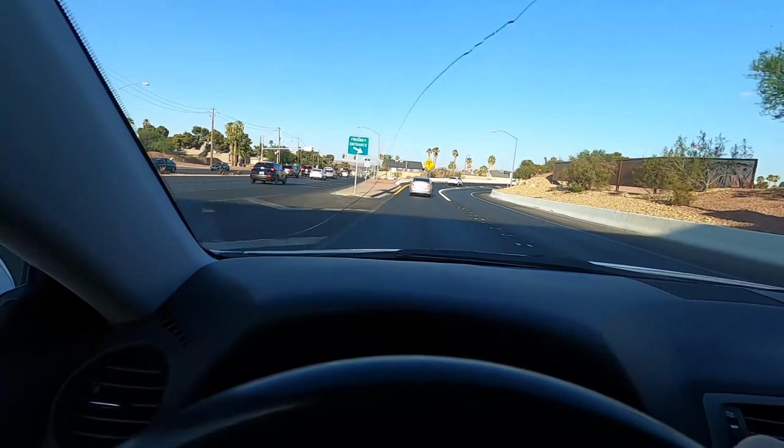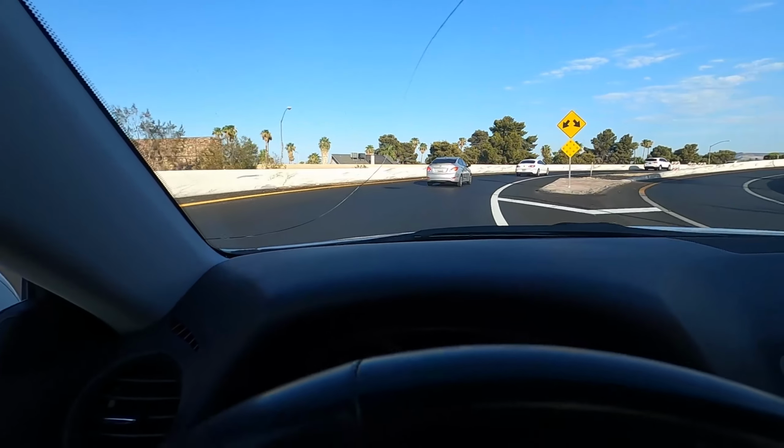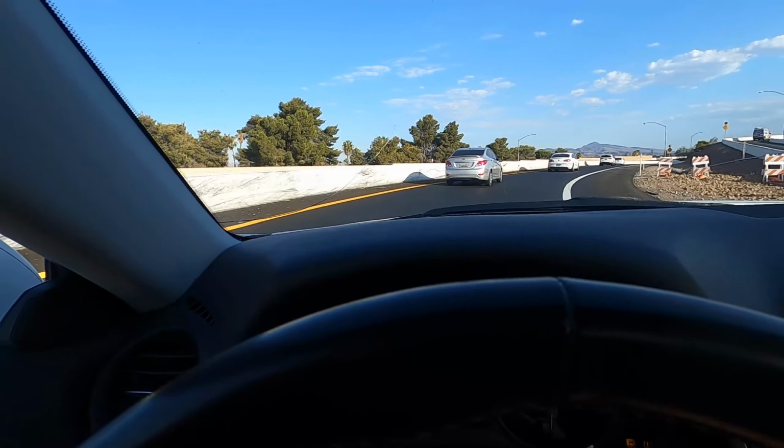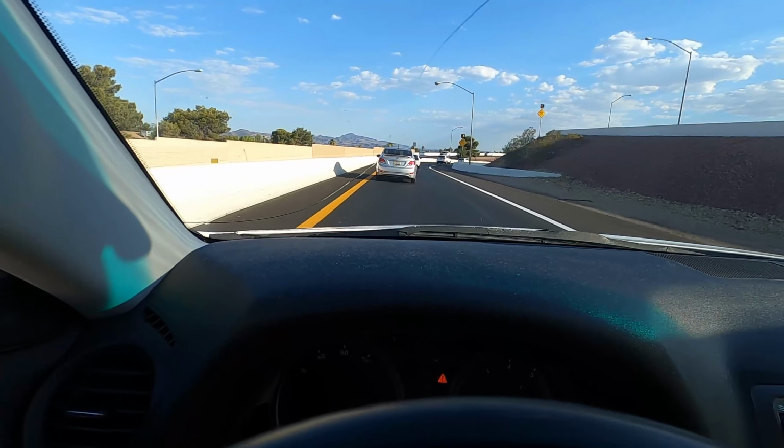Hopefully there's not a whole lot of traffic. We'll see in just a second. Don't mind all the sounds. That was the stuff I have in the passenger seat just rolling around.